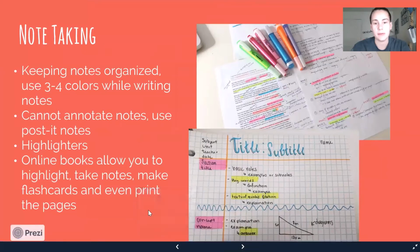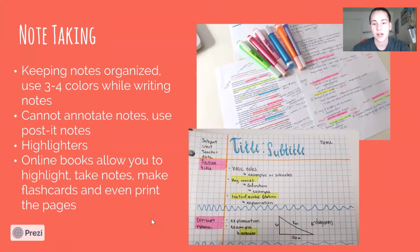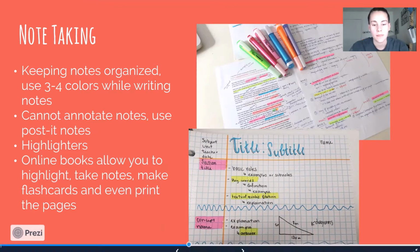We also talked about keeping your notes organized, maybe using 3 to 4 different colors for key terms, definitions, main topics, annotating your notes, using post-it notes in your books that maybe you're renting and you can't write in. Online books allow you to highlight, take notes, so just take advantage of those things that you can use in your online books.